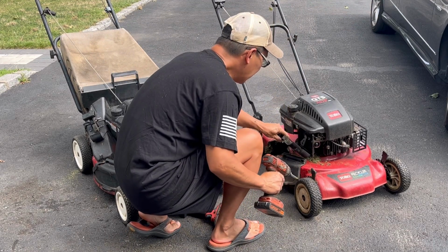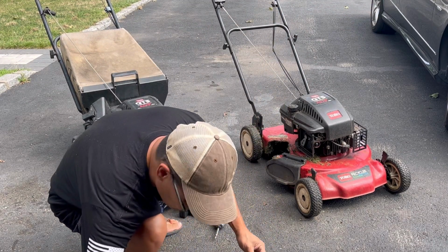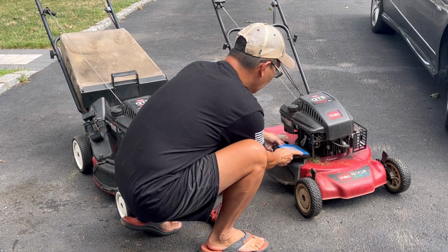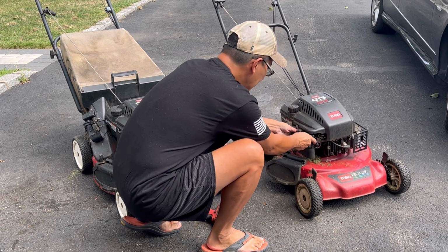I don't really need to put this back on because I will be using this engine. I forgot. Duh.